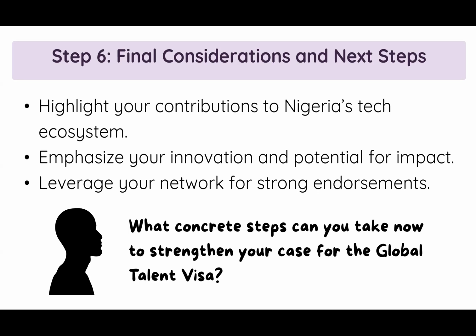Incubators and accelerators are the best. I think hands down they are some of the best ways of building your portfolio of work. Hackathons too: hackathons, incubators, and accelerators. They are very, very good ways of building your capacity and building your proof of work.